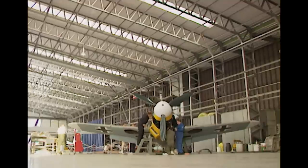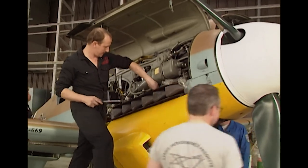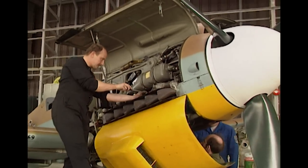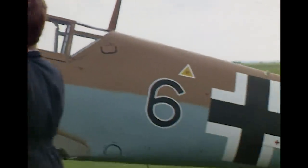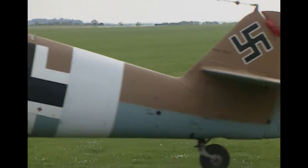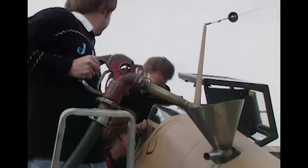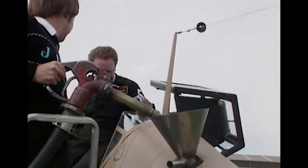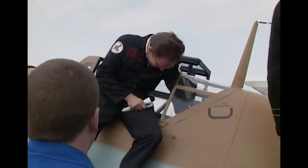By the end of April, the engine and airframe were reunited, and the final dressing and assembly had begun in preparation for an engine run the following day. On the 1st of May, Black 6 went out for the first engine run of the year. It was just possible that the 109 would take part in Duxford's D-Day air show, should all go well. At this point, a problem emerged. Fuel was leaking from the tank.